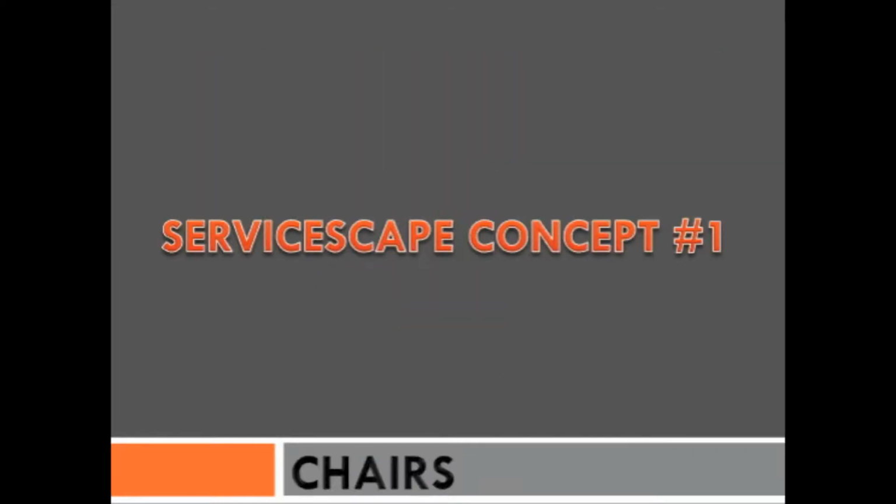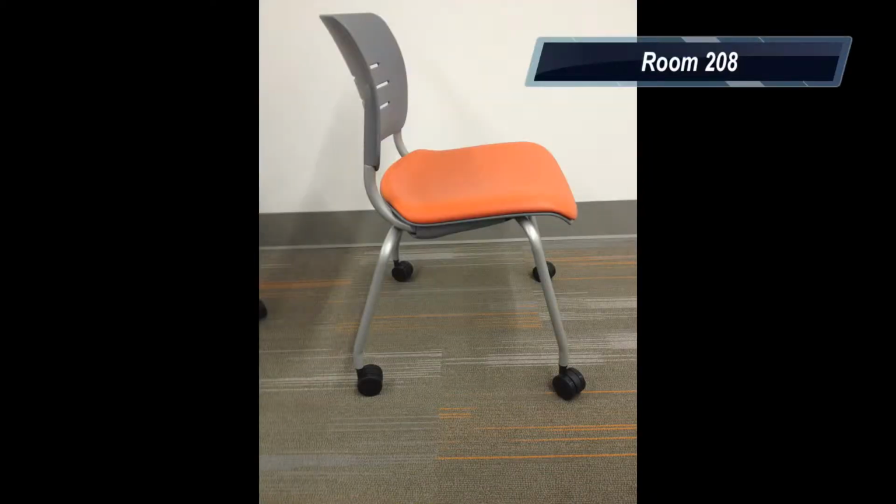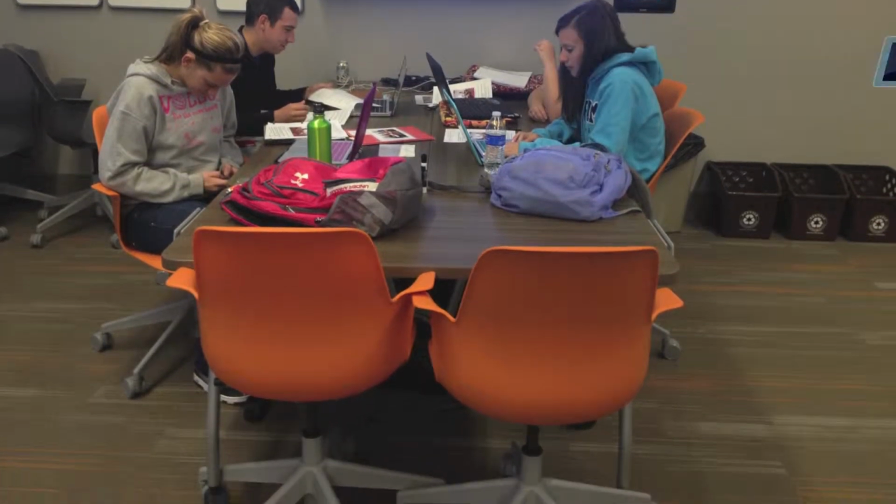Our first Servicescape concept is chairs. The reason why chairs are important in this Servicescape is that you want to have decent seating for students to stay focused while also allowing them to be comfortable. Also, you want to ensure that the maintenance of keeping chairs clean is very easy.